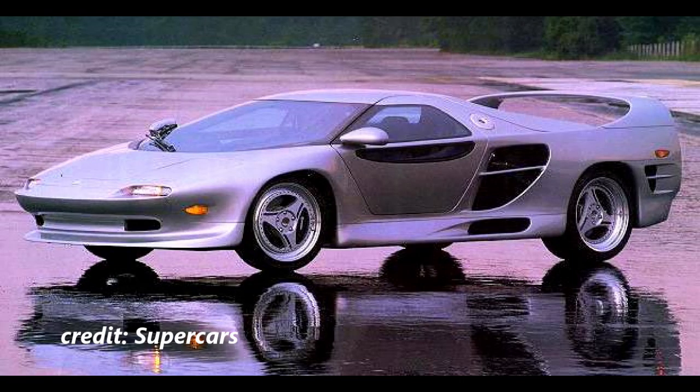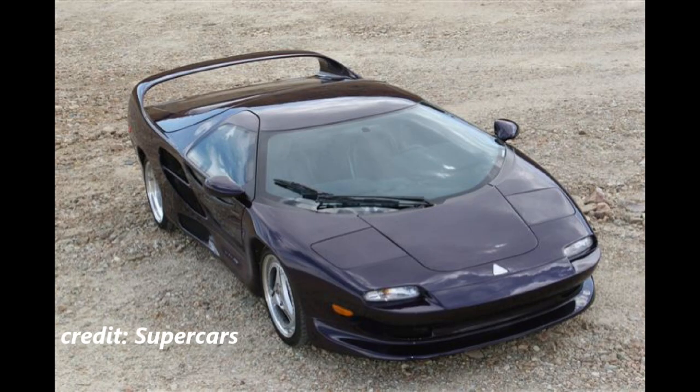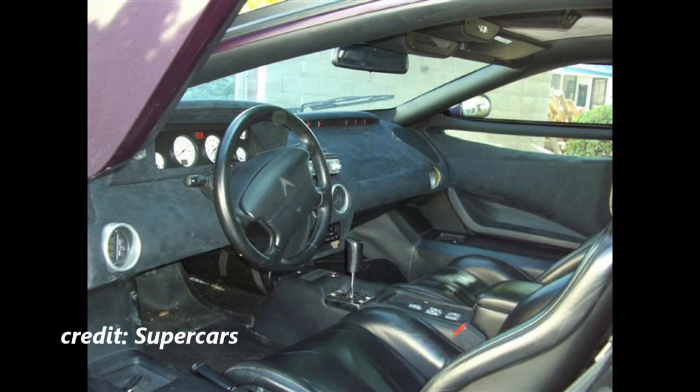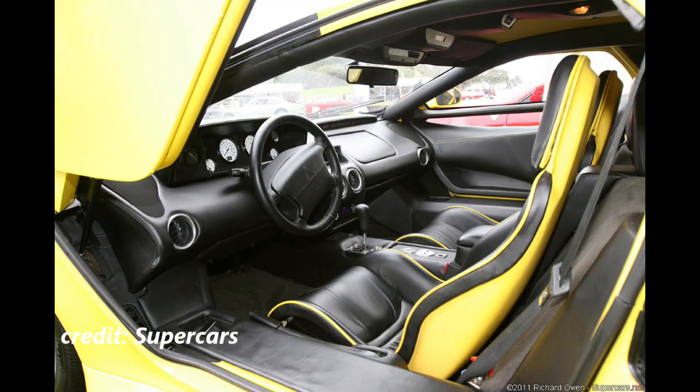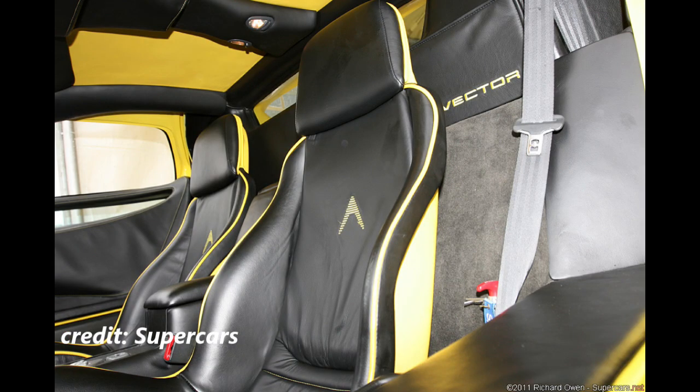Megatech also owned Lamborghini and introduced the Vector M12. The styling was derived from the WX3, but much of the car was derived from the Lamborghini Diablo, using many of its mechanical parts as well as its 5.7-liter V12 engine, rated at 492 horsepower, a 0 to 60 mile per hour time of 4.8 seconds, and a top speed of 182 miles per hour.